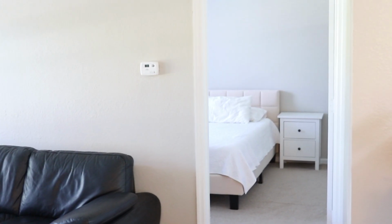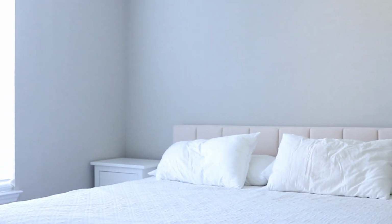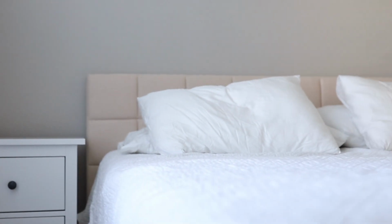The master bedroom is kept pretty simple, pretty minimal. I opted for all white sheets. I also have all white towels, and we have a small walk-in closet and a master bedroom bathroom.